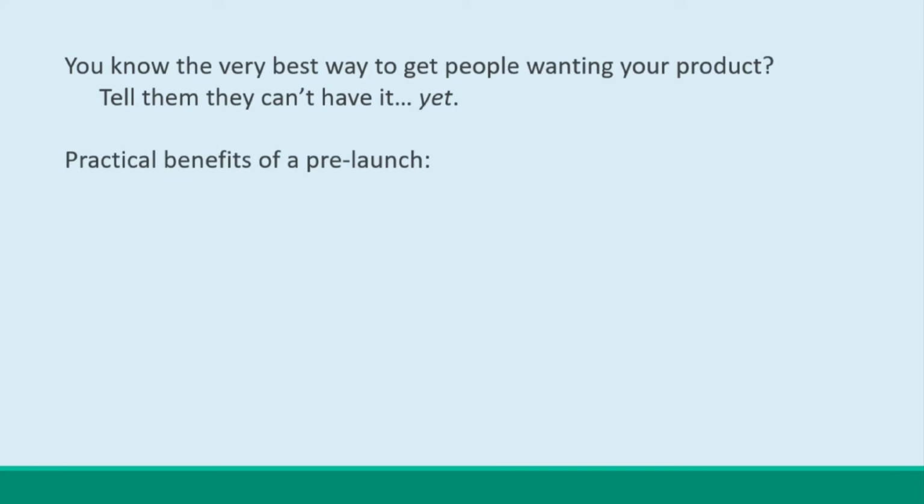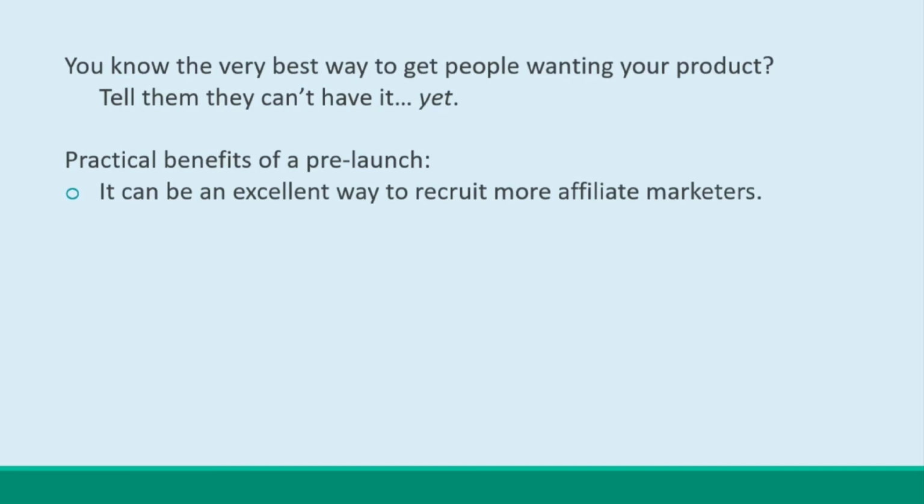Yet. But the practical benefits of a pre-launch go beyond simply building hype. For instance, a pre-launch phase can be an excellent way to get more affiliate marketers on board. Affiliates love product launches because they know they can use the opportunity to build more buyers too. At the same time, this gives you time to get out and recruit those sellers, and it turns it into an event for them as well.